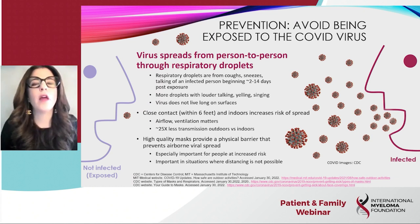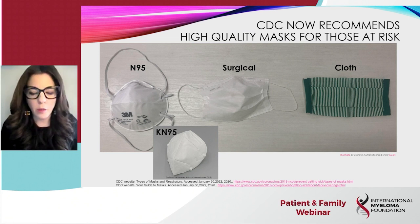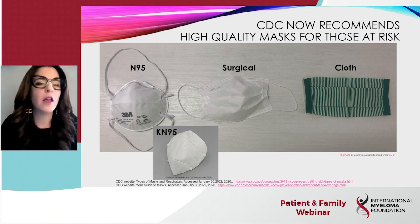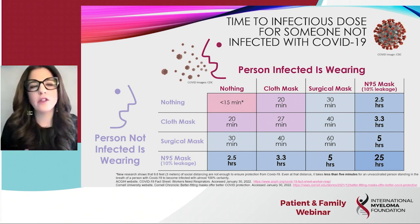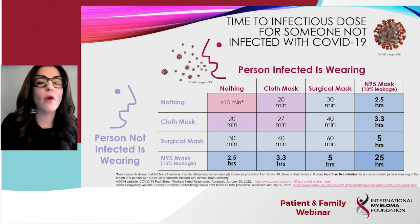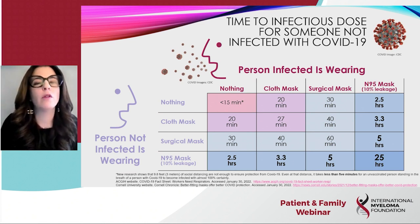So again, just reviewing that, COVID can really easily be spread person to person through respiratory droplets. And that's why high quality masks are very important. Surgical masks are better than cloth masks, but N95 and KN95 are the best type of masks. And this slide really illustrates that. If two people and one is infected, but both are wearing N95 masks, you can see they can be together for over a day with adequate protection. So just think about this if you're traveling or you're getting on an airplane, really you want to wear that high quality mask. It does provide the best protection.